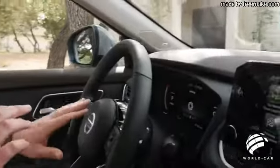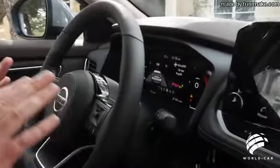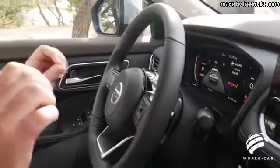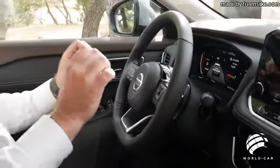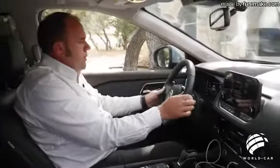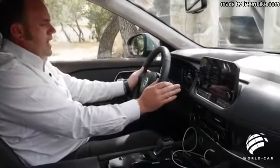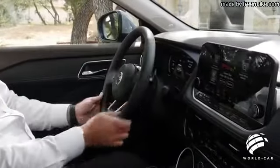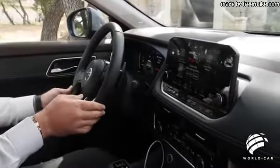But once again, everything is just so nicely and cleanly laid out. It's not cluttered. It's very sharp and clear. I don't think the camera's going to do justice to how well this display really works. And of course, you've got windshield wipers, turn signals, automatic headlamps. Once again, they don't extend out past the steering wheel, so you don't have to worry about bumping them and causing a distraction if you're trying to pull into a parking spot.